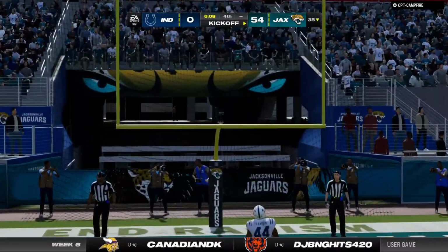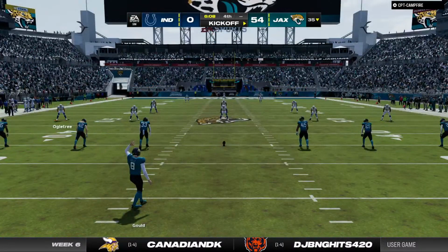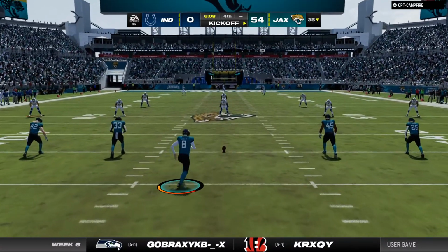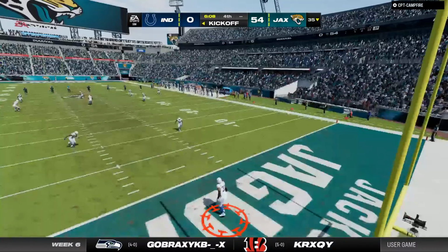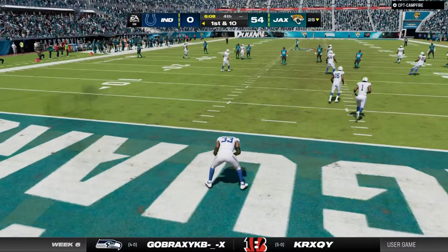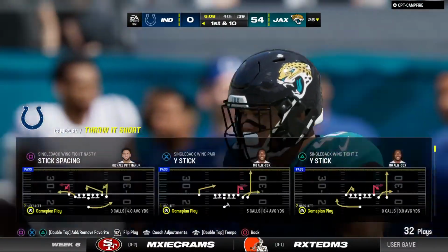This one was over a while ago as they just add on to their big lead. So they throw the pick 6. They'll get another shot at it now as this one's in the air. And he'll elect not to run with it. The fair catch will move this out to the 25-yard line.